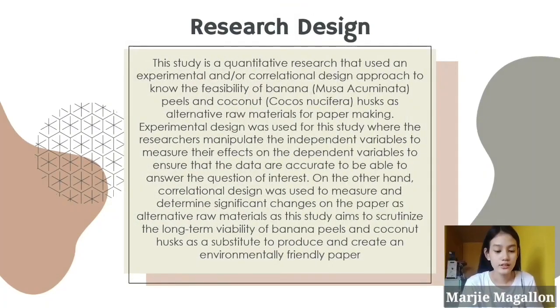Research design. This study is quantitative research that uses an experimental and/or correlation design approach to know the feasibility of banana peel and coconut husk as alternative raw materials for paper making. Experimental design was used for this study, where the researchers manipulate the independent variables to measure their effects on the dependent variables, to ensure that the data are accurate to be able to answer the question of interest.